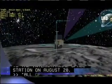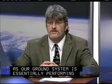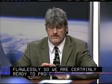All of our 7 instruments, as well as our spacecraft, as well as our ground system, is essentially performing flawlessly, so we are certainly ready to proceed on into the mission.